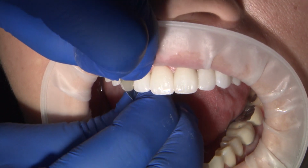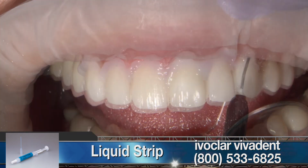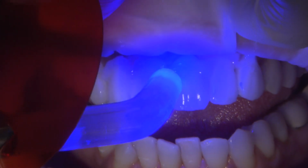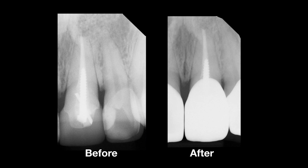Like all other composite resin, Relink Aesthetic is subject to oxygen inhibition. To counteract this effect, I cover all the margins using glycerin gel like liquid strip. Then light cure again and rinse off. BruxZir Aesthetic provided a straightforward solution due to its precision fit, lifelike translucency, and long-term predictability. The overall appearance of the restorations met the patient's expectation, taking her from an unaesthetic dark shade to a very bright, bleached look. The overall durability of this new zirconia will provide the patient with a long-lasting and beautiful restorations.